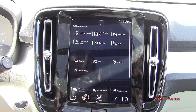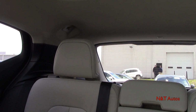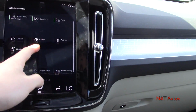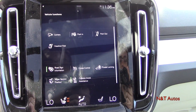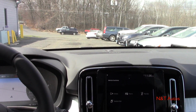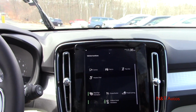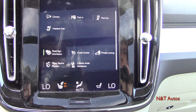Going back to home, we have some more features over here. We also have a button right there to fold down our rear headrests in case we need more visibility back there. Pretty neat. We can turn on and off our roadside recognition, our cruise control, locking. We could actually put the wipers in a service position, which I always found cool on a Volvo. You just press that right there. It'll put the wipers right up there, so that you could change the wipers out. And you could also turn on and off your collision avoidance system.